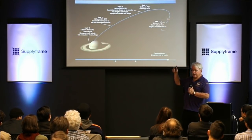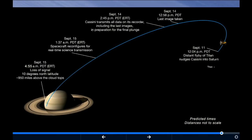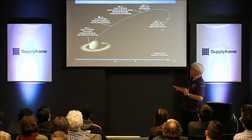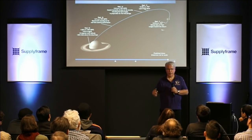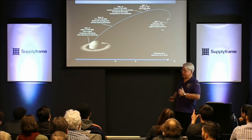Here's a look at the final path in. There's the September 11 flyby of Titan that soaked up enough of the spacecraft's own momentum that it couldn't climb as high on the way in, and so it burned into the atmosphere instead of making another loop. Took the last image right there, September 14, half a day before, played back the data, and then switched to a mode where the instruments were sending their data directly back to Earth, measuring the in situ components, the atmospheric composition and whatnot, right to the last second.